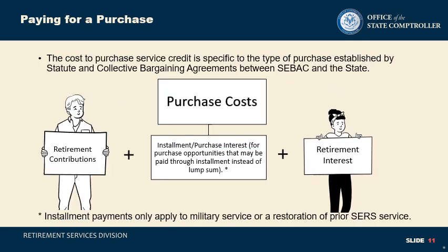How much will a purchase cost? As a Tier 4 member, you contribute 5% of your total annual salary to SERS in the defined benefit plan, unless you are in a position designated as hazardous duty, or if you are a member of the hybrid plan. If you are in a hazardous duty position, or if you are a member of the hybrid plan, you contribute 8% of your total annual salary to SERS, to the defined benefit plan. In both cases, all of these contributions are made on a pre-tax basis. Retirement purchase interest is currently 5% annually.